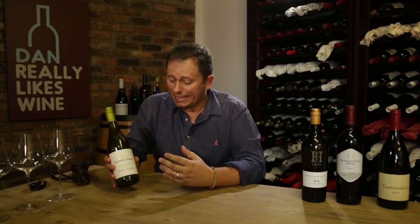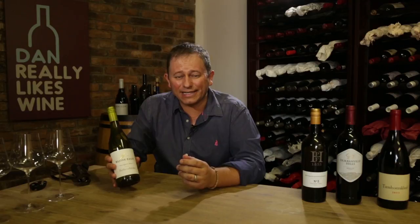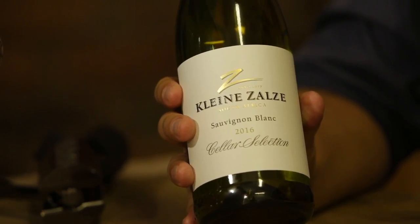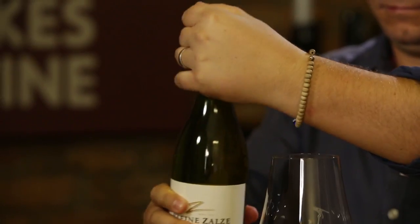Now, the wine has become a really big part of what Zalze does. They export wine all over the world, 20 countries I think they're now sending their wine to, and they're making some really good stuff, getting some 5-star Platter recognition and getting some acknowledgement from the industry as a whole. We haven't gone for the top end though. With this wine, it is their Cellar Selection Sauvignon Blanc. It is a 65 Rand bottle of wine, and this is my entry-level white for Pick and Pay.